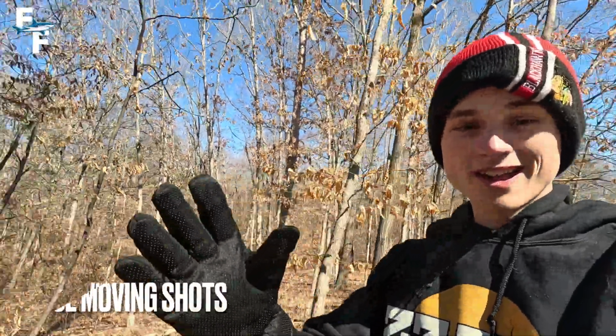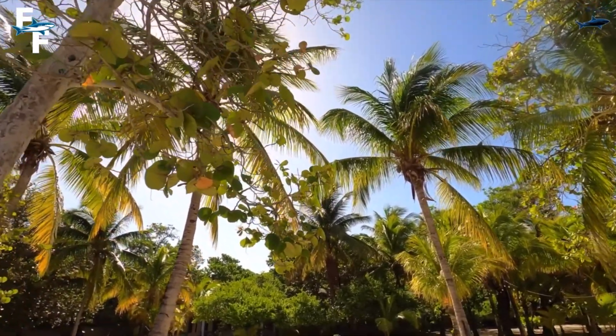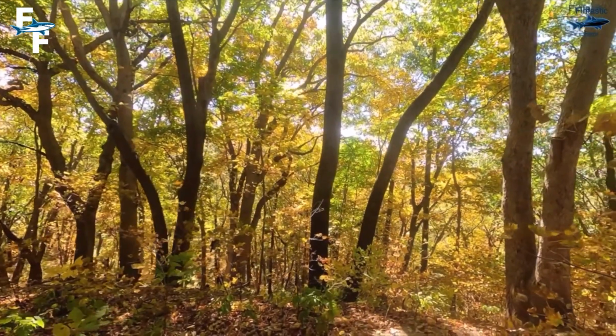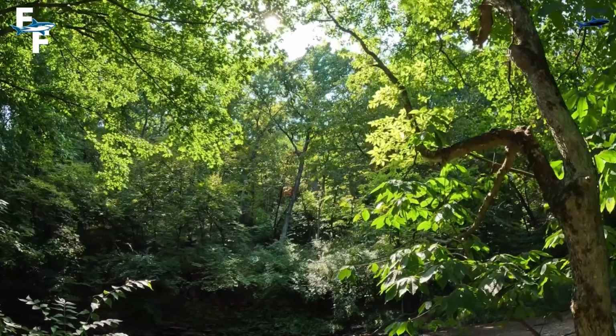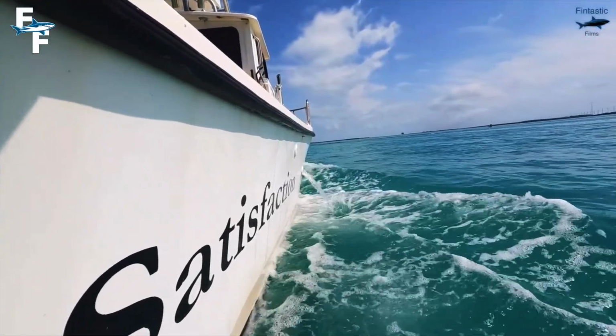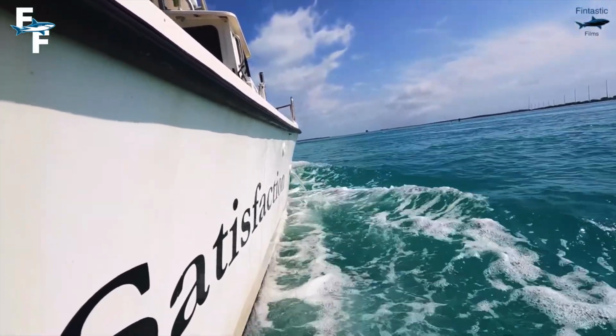Trick #4 is to use moving shots. Now, anytime you capture a moving shot over a still one, it's automatically going to look more cinematic, especially if it's done right. Now, when I say moving shot, I'm talking about a more slow and steady movement. Because if you're just moving your camera around really spastic, really fast, it's actually going to dwindle down the quality of your shot. So you do want to watch out for that.